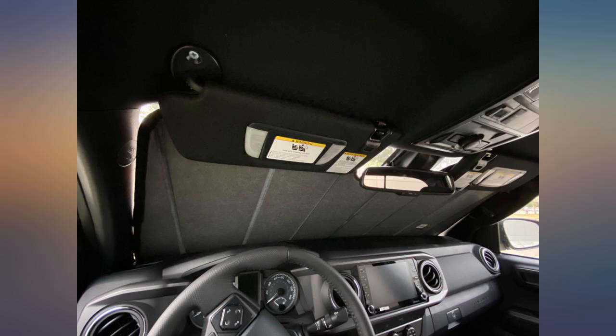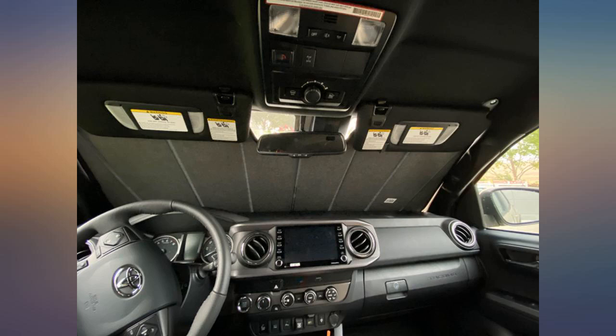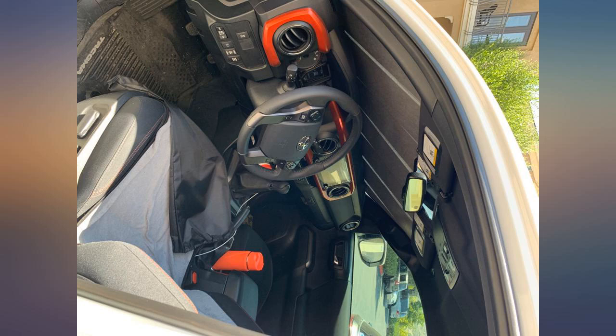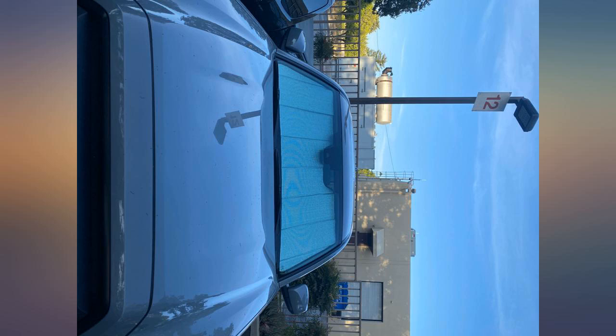Everything about this product feels high-end. The fit is exactly precise. It folds easily and has a handy storage bag. This is not some cheap, thin product. It looks and feels like it was made by Rolls-Royce. Very impressed. Great look. Great fit.